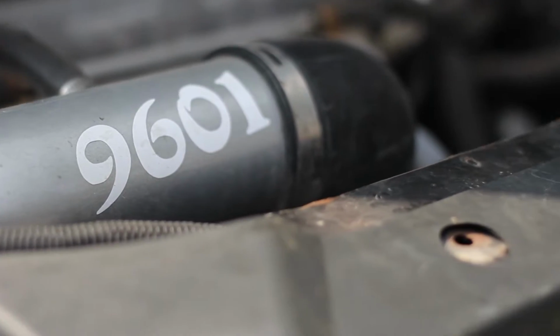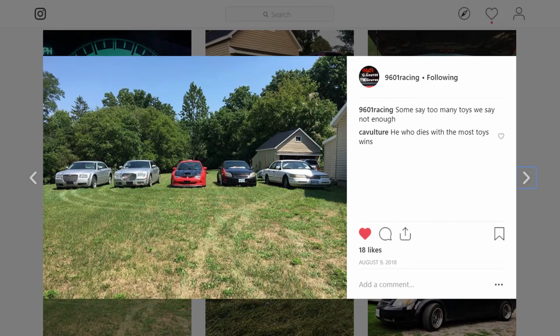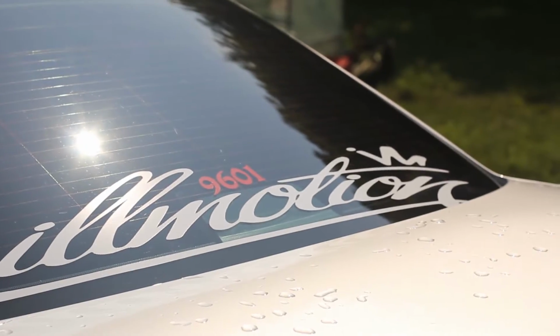So tell me about 9601 a little bit. It started out, we had this little Sunfire we took to the track and we ripped the interior out and we got it down to 14.5 quarter mile with stock engine. And then people started to look at us and watch what we do, so let's start a little race team. We'll throw the stickers on our buddy's car if we help him out. So if you ever see it out and about, the car was touched by us in some way or another.